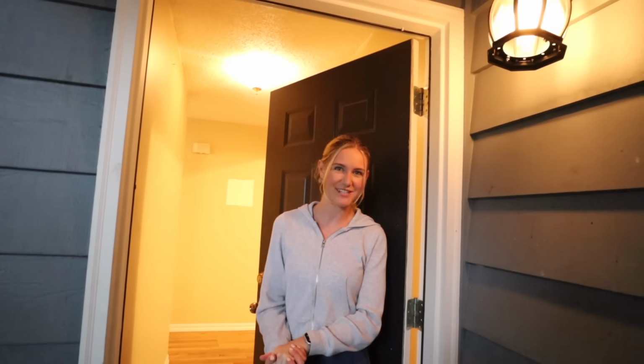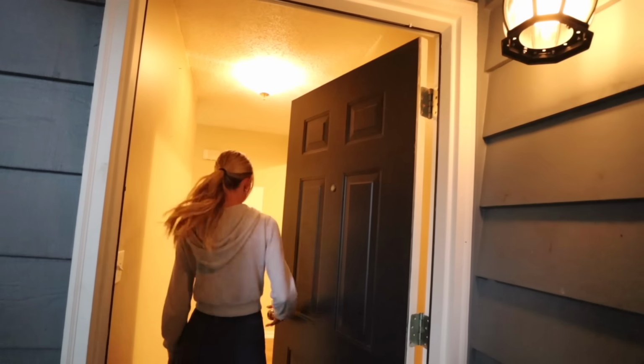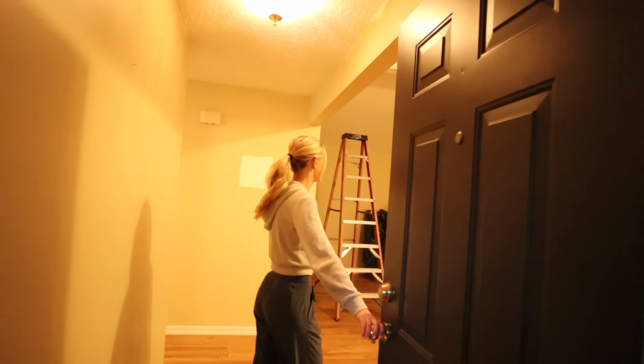Today we're going to be doing a whole tour of my new home that I just purchased. This is a 1,200 square foot fixer-upper in the Portland metro area, and I'm going to show you guys how it looks at the very beginning, because as of tomorrow it's not going to look like this ever again. So come on inside. I'm going to give you a full home tour, empty house tour.